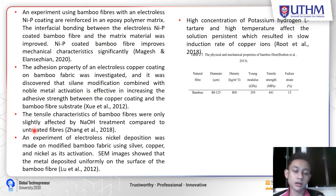Here are the previous research using electroless deposition on bamboo fiber. The first one is Magesh and Alexian, who conducted an experiment using bamboo fiber coated with nickel, reinforced in an epoxy polymer matrix. The result they got is that the interfacial bonding with the matrix material of the nickel-coated bamboo fiber was improved, in terms of mechanical characteristics.